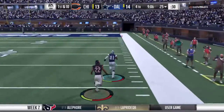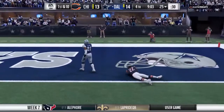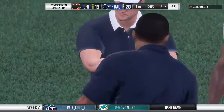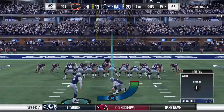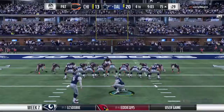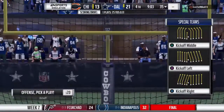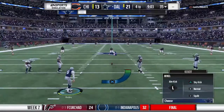Ezekiel Elliott going to take it the distance. Past the 20. Touchdown, Cowboys. Ezekiel Elliott with his 14th touchdown of the year, second of the game. And the Cowboys will add on to their lead. And that run massively increased his production in this game, and now he's over 100 yards. And break out your calculator, partner, because his yards per carry went up significantly, right? Big-time jaunt all the way to the end zone.